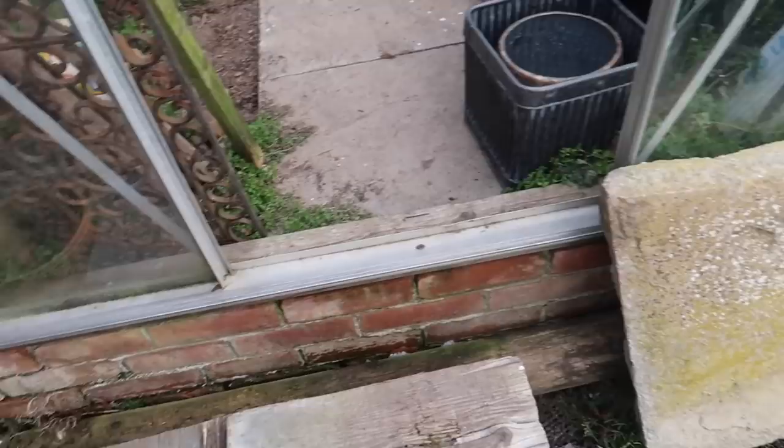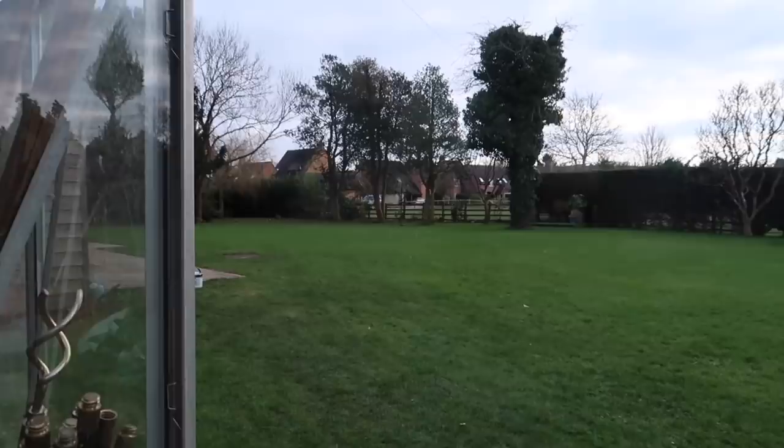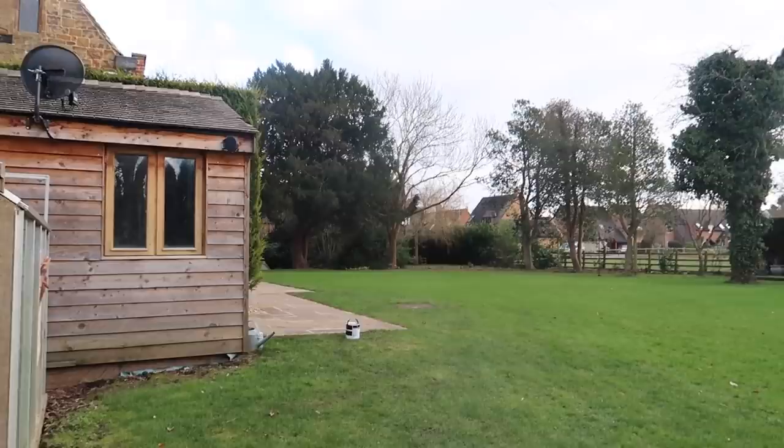Yes, cannot wait to get rid of this. Might be able to repurpose these red bricks somewhere. That might be quite nice. And the shed needs a concrete base, so we've got to have Mark over to do a concrete base for us. Out of there, young rascal.